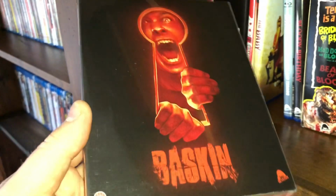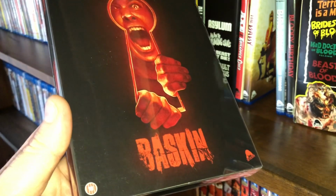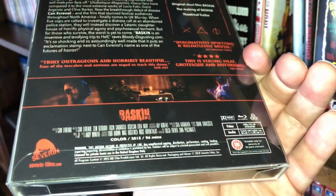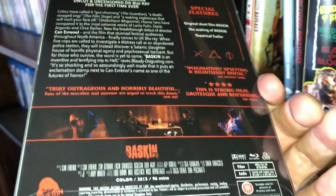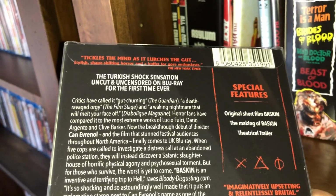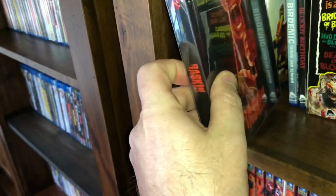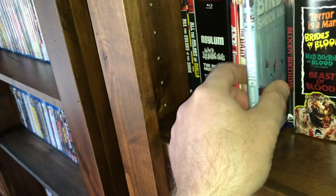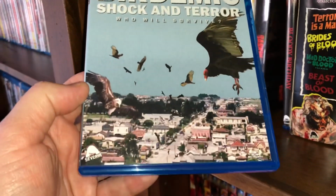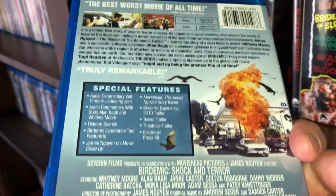Another thing about Severin is they do have sales in the UK, and this is a UK edition of Baskin. Film from 2015. Turkish shock sensation, uncut and uncensored for the first time on Blu-ray. So they do sell movies across the pond and in the UK. The next one is called Birdemic: Shock and Terror. This was another one I picked up on sale, very, very cheap.